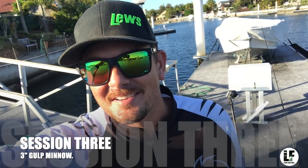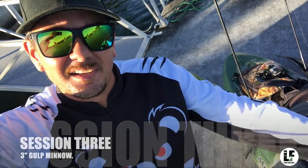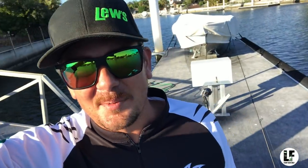G'day guys, Liam Fitzpatrick here again. This is the third and final session out of the kayak here up in Pacific Harbour Canals, Bribie Island. It's the first session I fished Ecogear Bream Prawns. Second session was Marukyu Crabs. This session I'm going to stick with some Gulp Minnows, just 3-inch baitfish profile, and see if they make a difference to converting a few of these bigger bites.